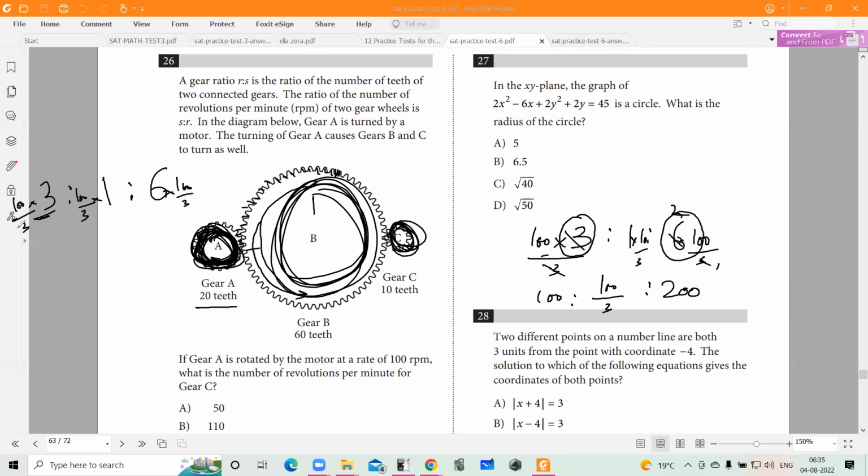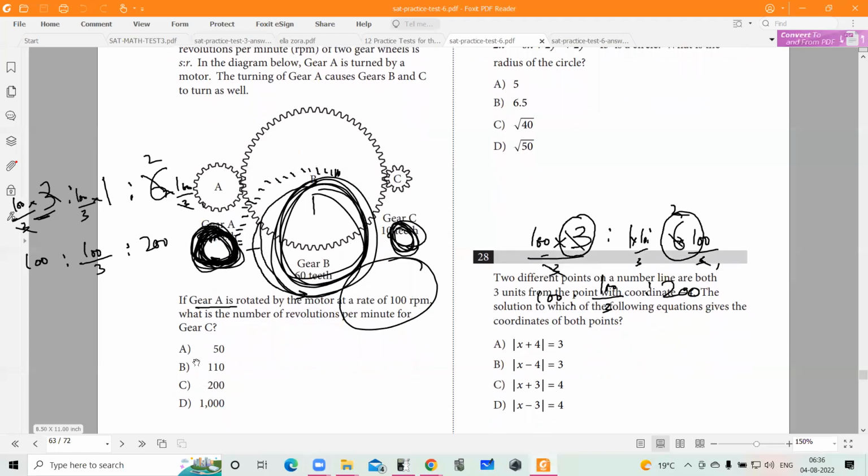Multiplication throughout, the 3s will cancel. So it'll be 100 is to 100 over 3 is to 3 times 1, 3 times 2, 200. So when I have 100 complete revolutions for gear A, I'll have 100 over 3 revolutions for gear B, and 200 revolutions completed for gear C. And that's what we need. We don't need gear B. And that's option C. Correct. So that's how we solve it. Is this clear? Yes, it is.